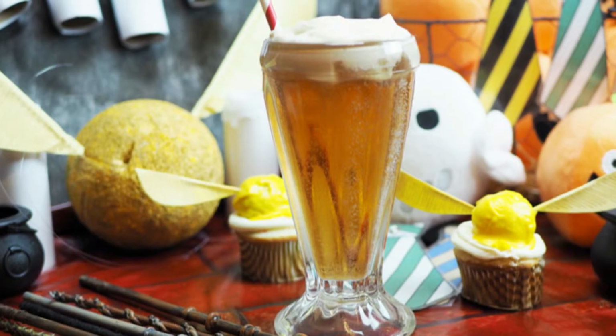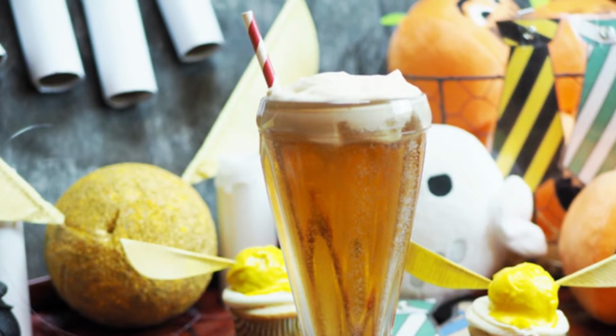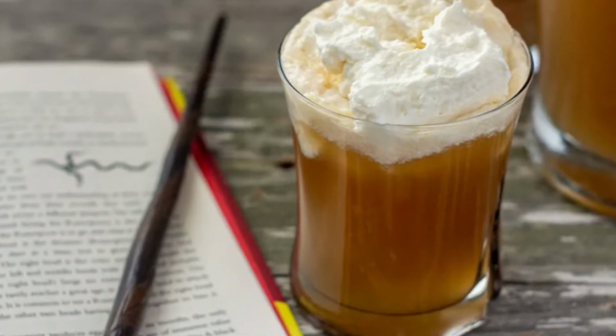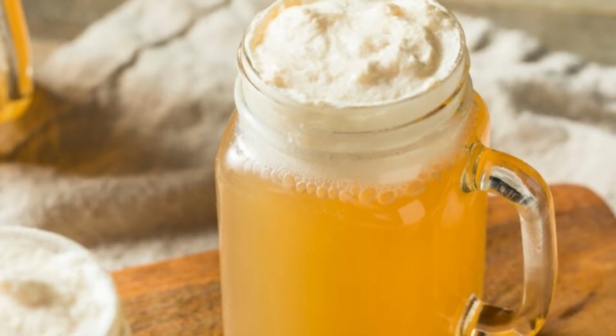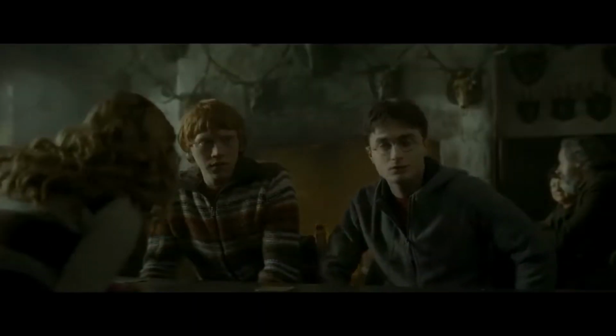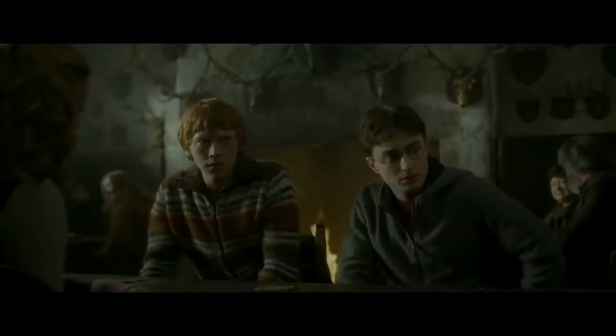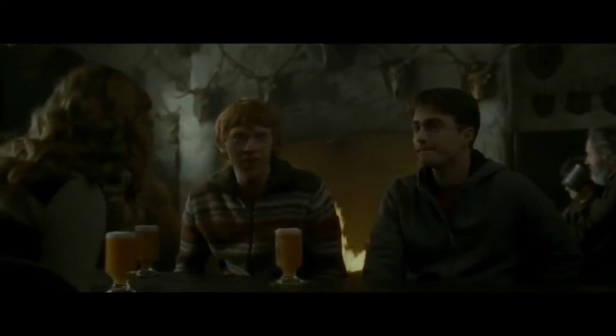You can't have a Harry Potter-themed party without butterbeer this Halloween. This is a famous wizard drink that is served cold or frozen. Butterbeer is said to taste a bit like butterscotch and cream soda, and it's definitely a must-try for any Harry Potter fan. We can find butterbeer in Harry Potter and the Half-Blood Prince, when Harry Potter, Ron, and Hermione stop by the Three Broomsticks Inn to keep themselves warm with the beer.